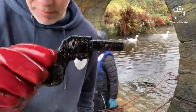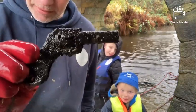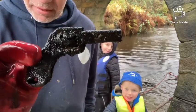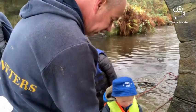Well, I've just got this out, and I've just mentioned it. You'll hear it in the video about shotguns. Just got a little gun out. Oh, think it's a lighter. I'm not sure. We'll have a look. But let me hold it. There you go. I think it's a little lighter one.